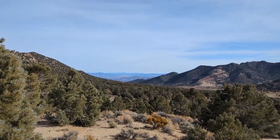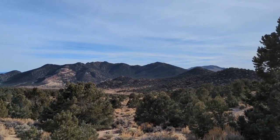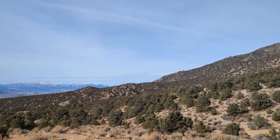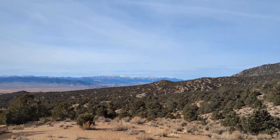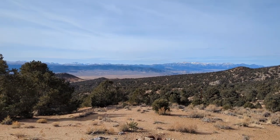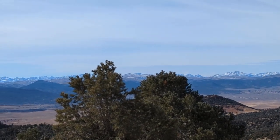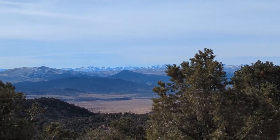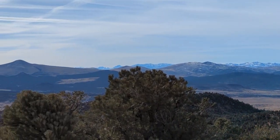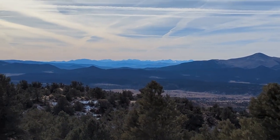As you can see, there's some mining going on in the distance. It's completely quiet out here. That's looking north. That's north of Bridgeport, California. Where those mountains are with the snow, that's California. There's a Fletcher Station in the distance, and some of the other peaks in California.